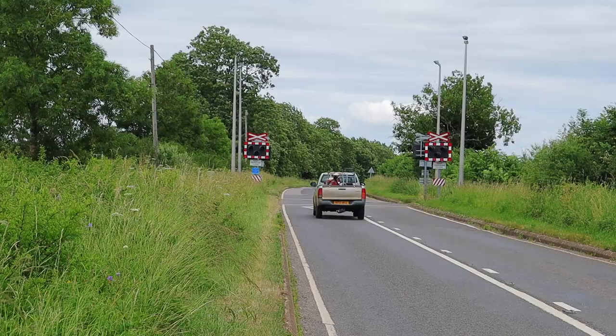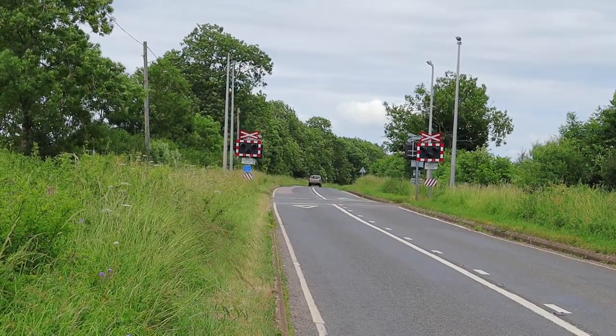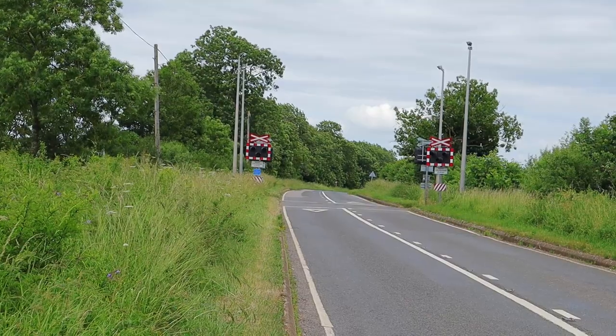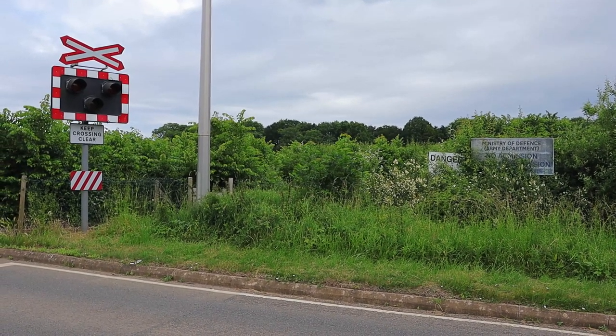Sorry about the road noise there. Wellesbourne. It starts in Wellesbourne, goes to Banbury. Banbury's about 10 miles from this point. It's got the flashing lights on it, hasn't it? And probably it's got sirens as well, but no barriers. You can see on that side there saying Army Depot, no admission, danger.